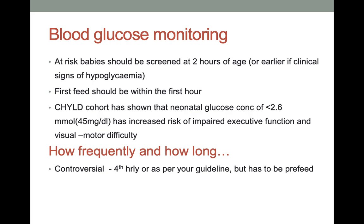So my personal preference is to do it at 2 hours of age, and then 4th hourly pre-feed blood sugars until we get at least 3 normal values for a period of at least 24 hours. Once you talk to the parents that this is important, most of them are willing, and in my experience I've never had any parent refusing blood glucose monitoring, even though they will have some problems with you pricking the baby. If you tell them that you are pricking the baby for a reason, then they are all happy. This is a preventable cause, so that is why we have to ensure that we adequately monitor the blood glucose.